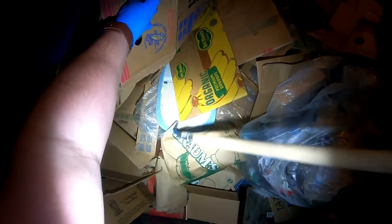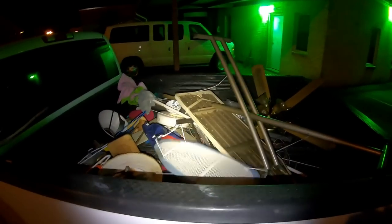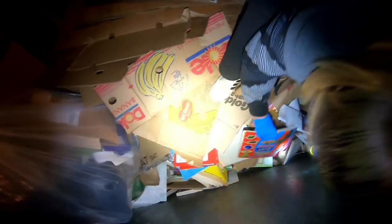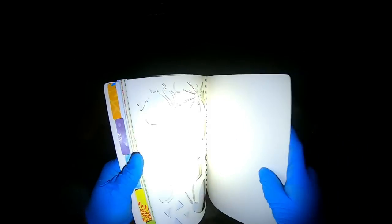Let's see. What is it? Okay. That little guy's got some weight to it. It's like a little travel ironing board. That's pretty cool. Dirty. Hangs up in your closet though. People iron their clothes though. A big and busy book for boys. A little activity book. Still new. Take that. Oh wow.